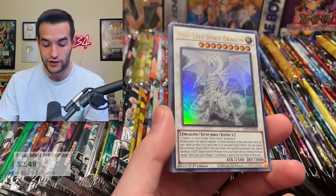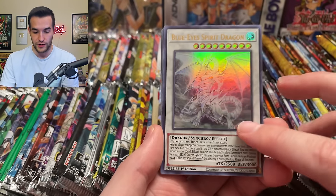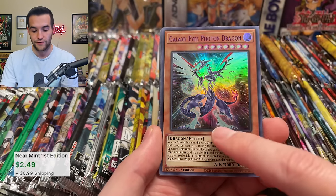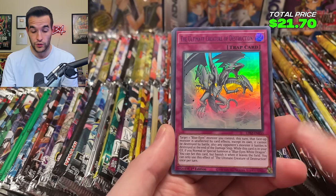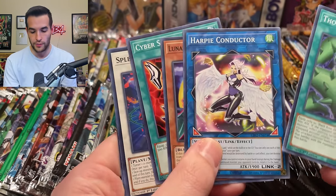This is one of my favorite cards. It almost looks like a ghost rare here, too. This would be a really beautiful ghost rare. I love Blue Eyes Spirit Dragon. That's a sick pull. Galaxy Eyes Photon's pretty cool as well. The purple actually fits the artwork really well because it's kind of purpley bluey. We got the Ultimate Creature Destruction. This was like a $25 super before they hit it in this Thorn of Malice. So actually a pretty sick pack. Harpy Conductor's in there. Very nice. We will take that all day.